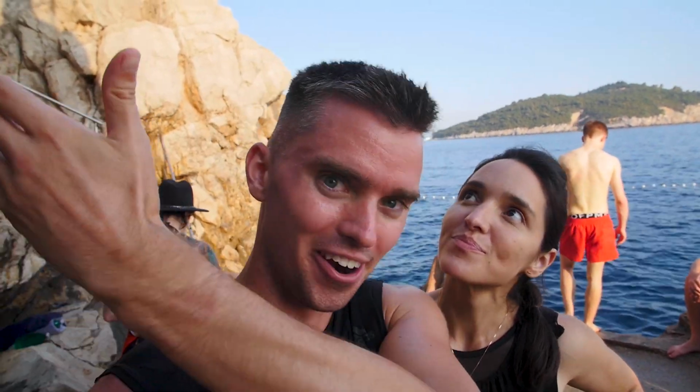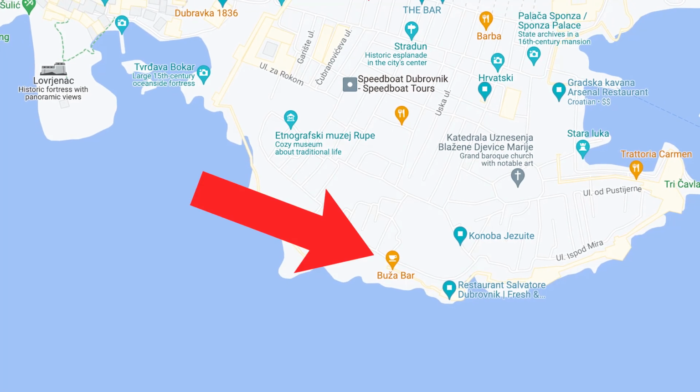Our day at Buza Bar. So this is an area if you want to grab some cold drinks. There's obviously the bar up a little bit, and you can also go cliff jumping. We just saw someone go insanely high right over there. So if you want to go swimming, go cliff jumping, grab some drinks, it's right here toward the south side of town.